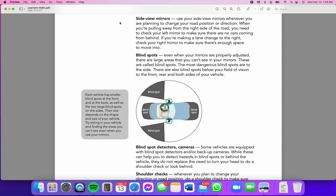Side view mirrors. Use your side view mirrors whenever you are planning to change your road position or direction. When you're pulling away from the right side of the road, you need to check your left mirror to make sure there's no cars coming up from behind. If you're making a lane change to the right, check your right mirror to make sure there's space to move in.